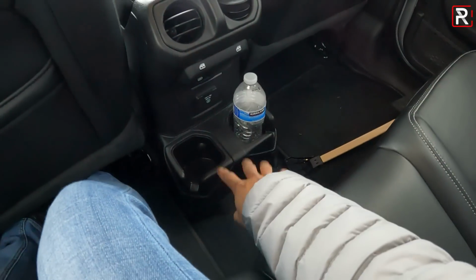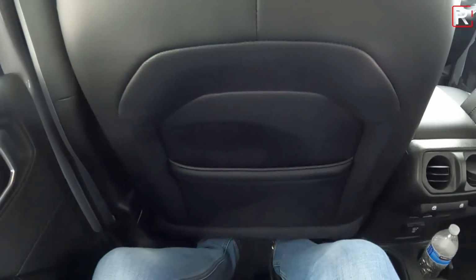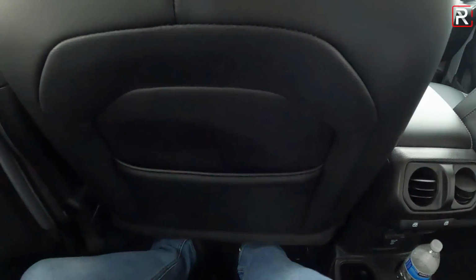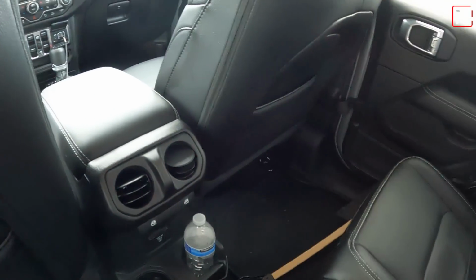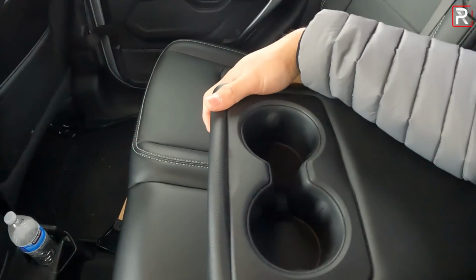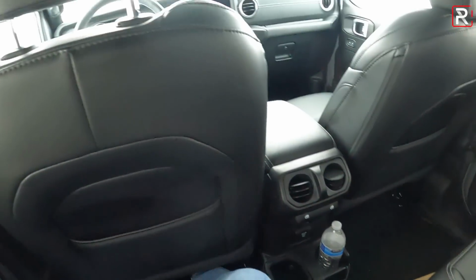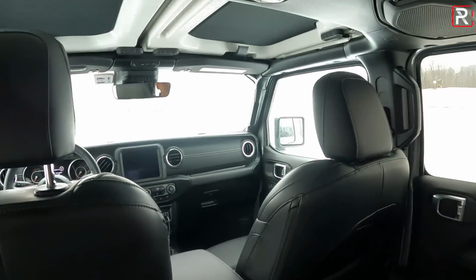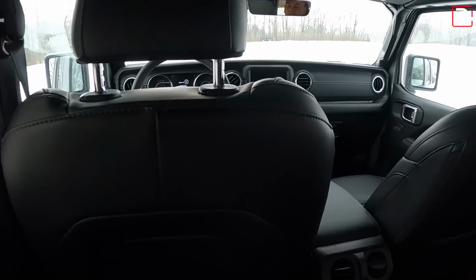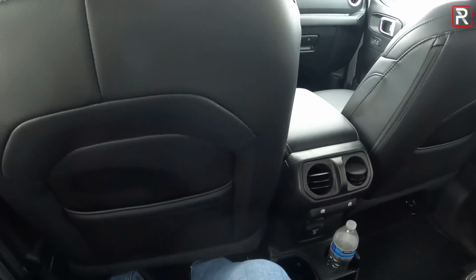You have your window controls over here, power outlet, 2 USB ports, no heated rear seats. I wasn't expecting that in the Gladiator, but surprisingly, this is a soft touch injection molded plastic on the doors. You have 2 map pockets, which is nice. There's even a nice little armrest here that folds down and gives you 2 cup holders in addition to those 2 over there, so you have 4 cup holders total. And when you guys have the roof off, that's probably the best part about the Gladiator, but overall with the hardtop, you definitely get a nice secured feeling that you typically expect in this segment of truck.